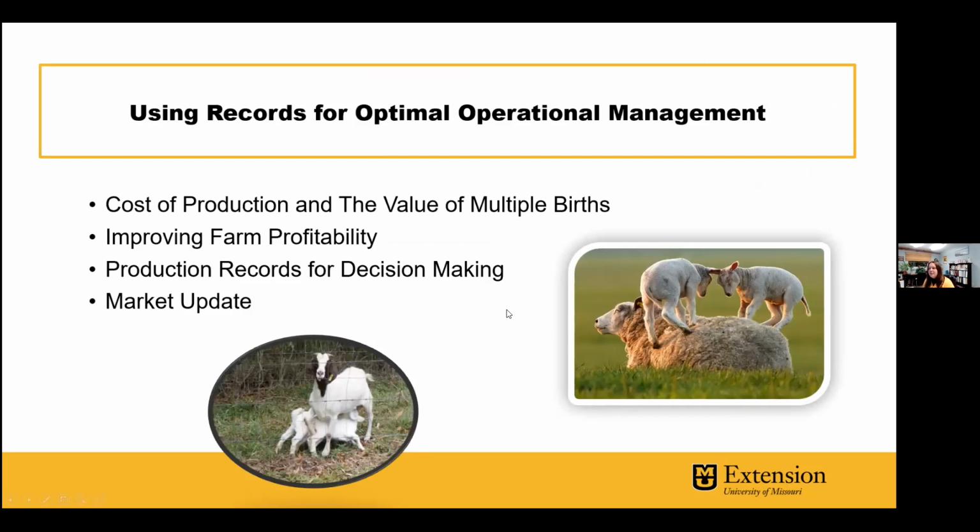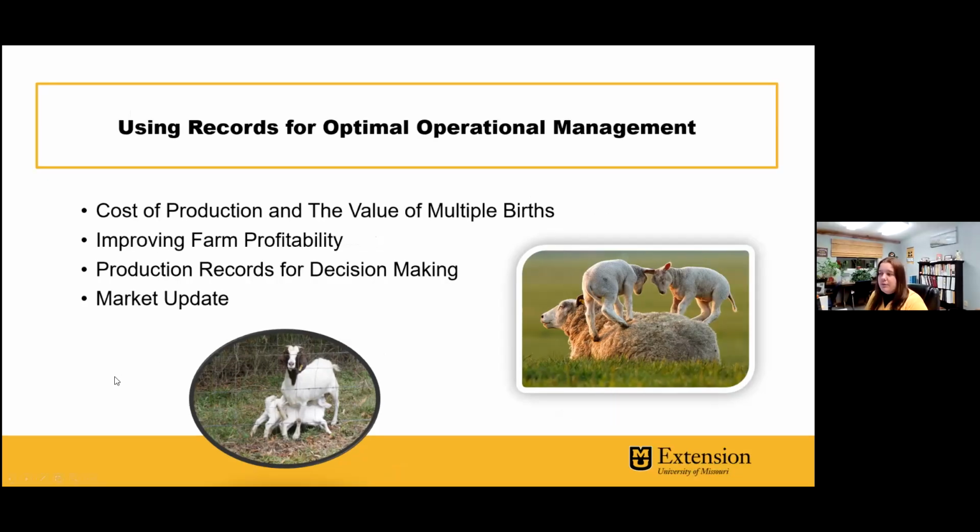So here's a brief overview of what we're going to talk about tonight. We're going to look at the cost of production and then the value of multiple births. We're going to look at improving farm profitability. We're going to look at production records and using those for decision-making purposes. And we are also going to have a market update here at the end.